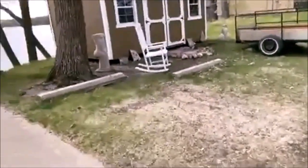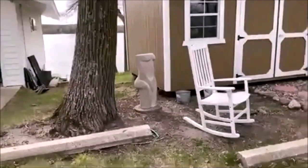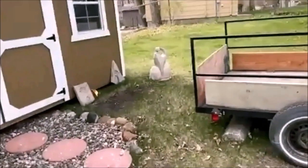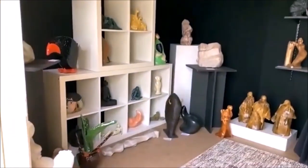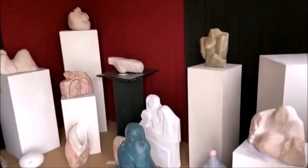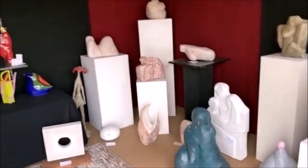This is called a torso. And she's also made out of limestone. And that's just a lady thinking. So she got very abstract. Okay. This is my studio. This is where I keep most of my artwork. It's a variety, as you see, clay, and then over here is stone. This is all the things I do.